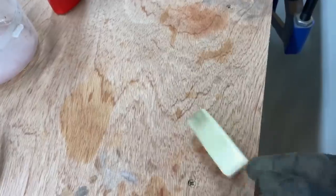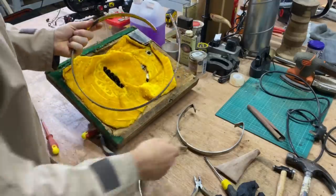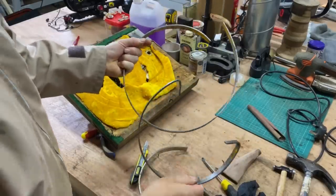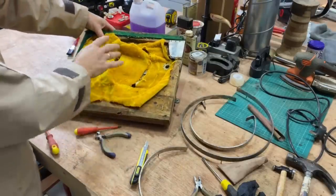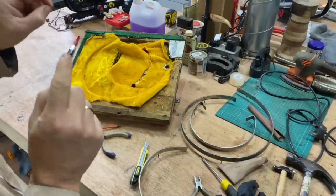Okay, so I've just managed to take all of these rings out of here. They're all gonna need a bit of cleaning up. They're pretty rusty, loads of pits in them. So we're gonna have to try and clean all those up. And now I'm gonna try to get all of this off and see if we can just replace this with some nice green felt.